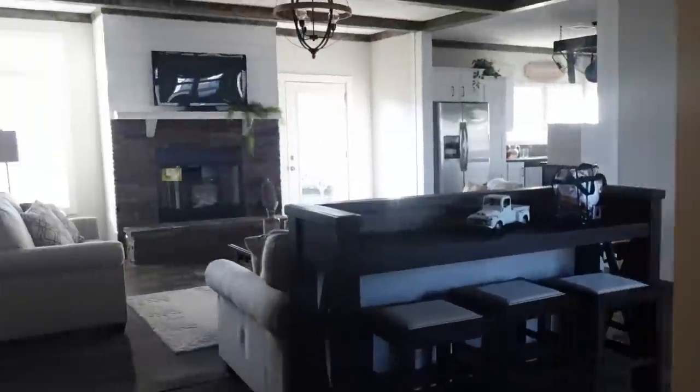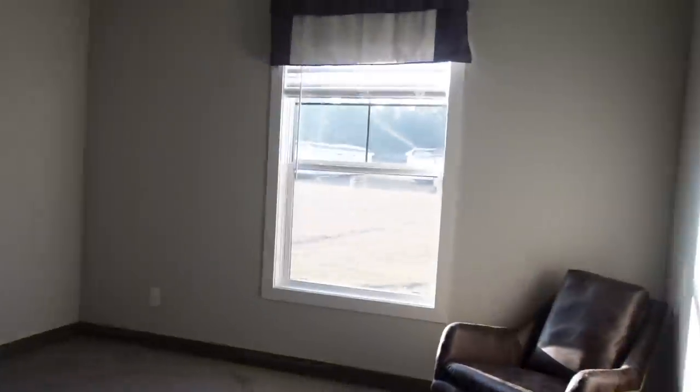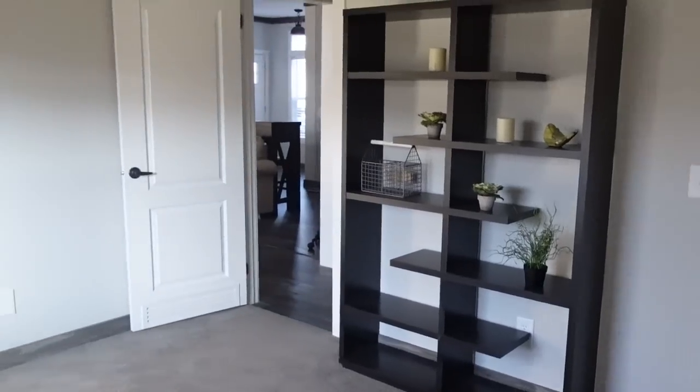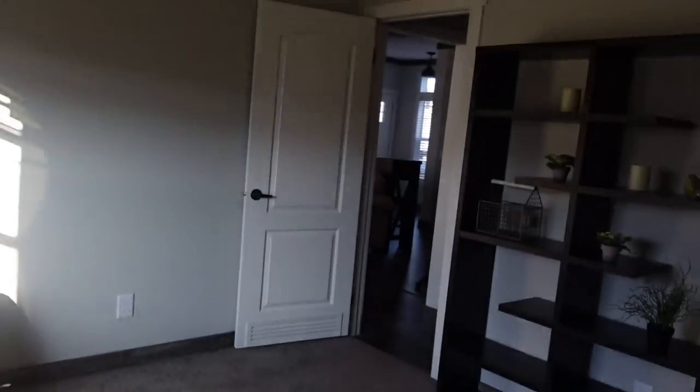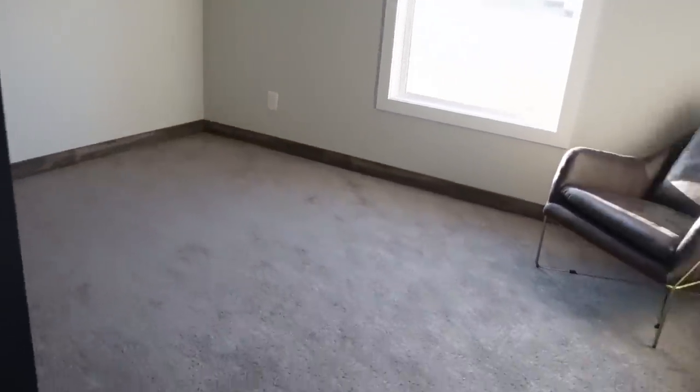So we're gonna go back down this hall. Go through the living room, and then there's this door over here. Okay, so let's see what this is. Maybe it's an office. Oh, no, it's got a closet in here. So this is a fourth bedroom. Okay, it could be a great in-law suite because it's separate. Okay, this would be my office though, because it's off to itself. My husband would probably take this for a man cave, honestly. But this is a fourth bedroom.